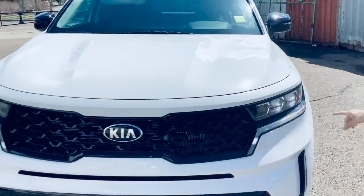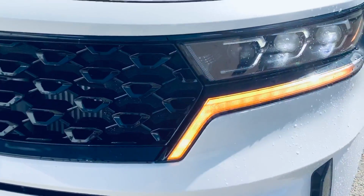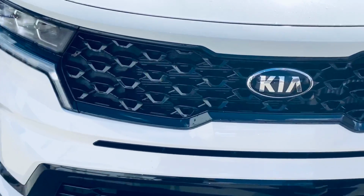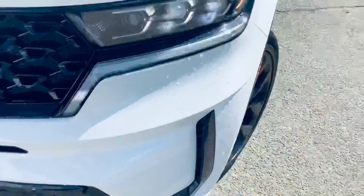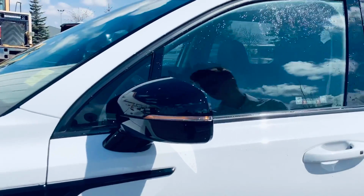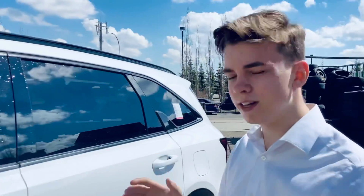Starting off here, you do have your upgraded LED headlights and this very distinct LED strip, hockey stick shaped light that extends across and integrates into your tiger nose grille here. You're really classy when you look to the front of the vehicle. You'll notice all your exterior finishes are blacked out, as well as the rims there, massive alloy rims, giving you a really distinct look for the vehicle. You'll also see all these additions here, giving it a really sporty, redesigned look.